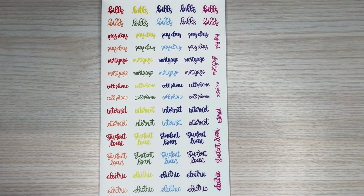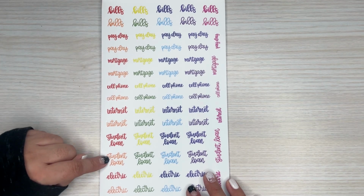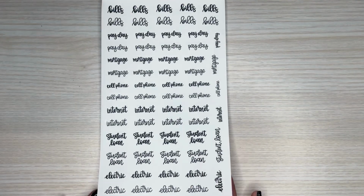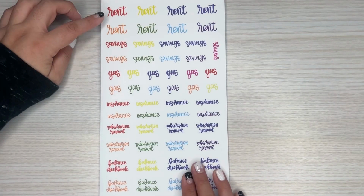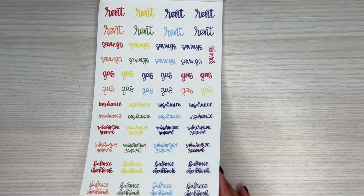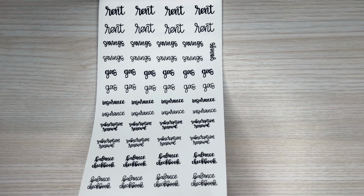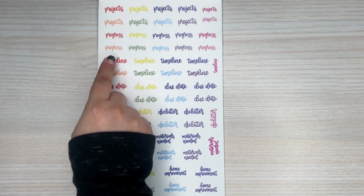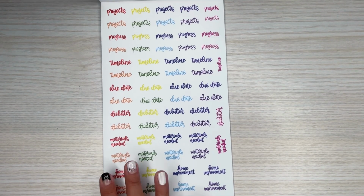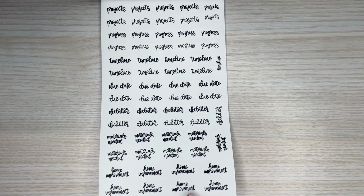Right, these are budget type of words. So we got bills, payday, mortgage, cell phone, internet, student loans, electric. Black versions. Rent, savings, gas, insurance, subscription, renewal, and balance checkbook. Projects, progress, timeline, due date, declutter, materials needed, and home improvements. So this is like a project type of page here. And the black ones.